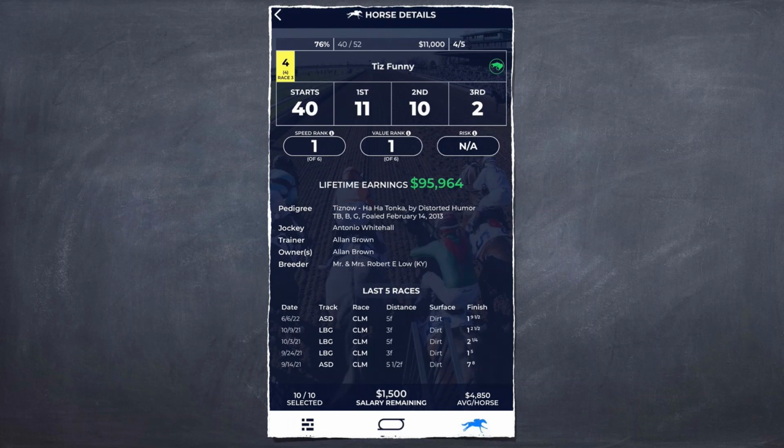Tis Funny ran at Assiniboia last week, and this was a 4 to 5 horse, going to cost you $11,000. But there's a couple of things that you want to pay attention to. One is the speed rank. Obviously, this was the fastest horse. That's a combination of the last several speed figures, basically the industry speed figures, that Stable Duel averages together and ranks relative to the rest of the field they're running against that day. The value rank is based upon how many points this horse traditionally gets you in a Stable Duel contest. And so this horse typically gets you the most points out of those running against them that day. So this was kind of the obvious choice to use.